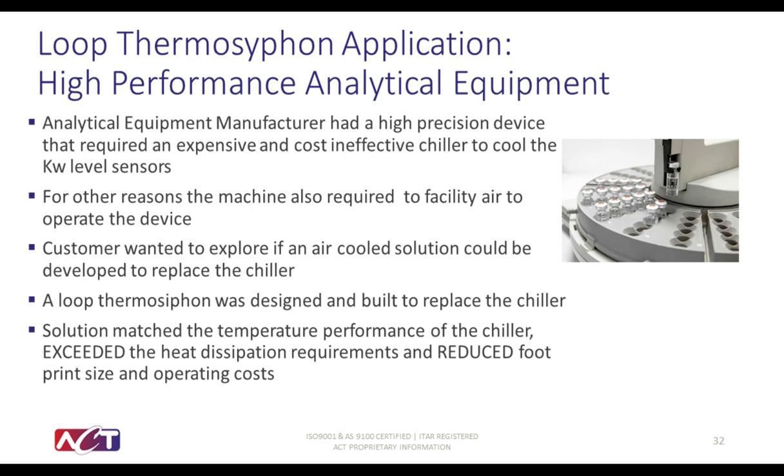Here's an example of an application of a loop thermosiphon on a high-precision analytical machine. In this case, the instrument manufacturer had a high-precision device that required an expensive and cost-ineffective chiller to cool the kilowatt-level sensors. Coincidentally, and for other reasons, the machine also required facility air to operate the device. The customer wanted to explore if an air-cooled solution could be developed to replace the chiller. A loop thermosiphon was designed and built to replace the chiller. The loop thermosiphon solution matched the temperature performance of the chiller, exceeded the heat dissipation requirements, and reduced footprint and operating costs compared to the chiller.